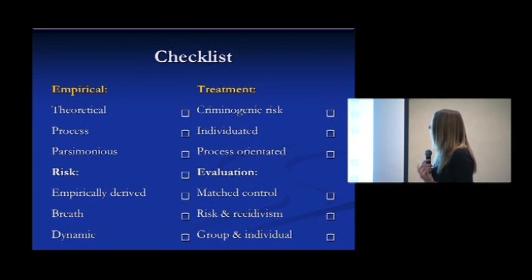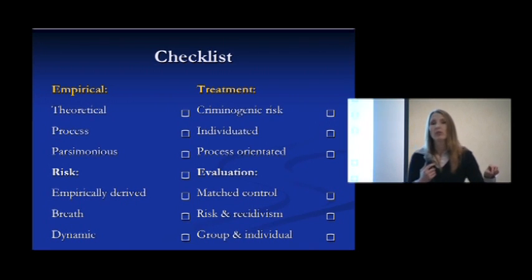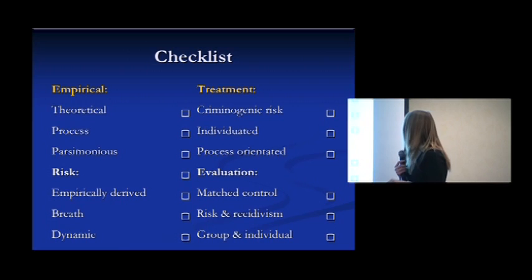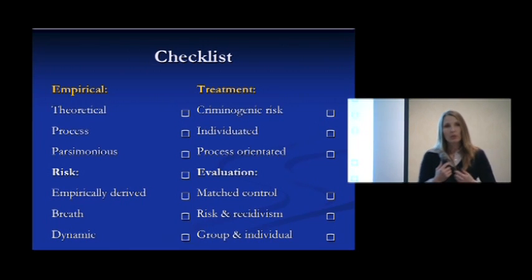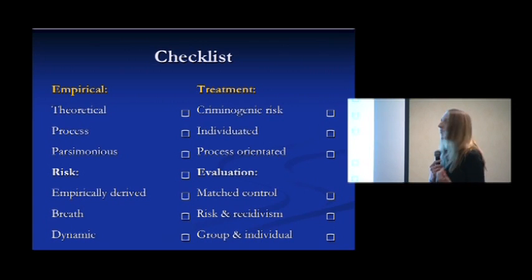Risk. Is it empirically derived? Are the risk factors you're measuring from the literature or from your own ideological beliefs? Is there a good breadth? If you don't sample broadly, you're going to miss risk and then you're not going to be effective. And are you going to target dynamic risk? Are you going to target the things that can change?